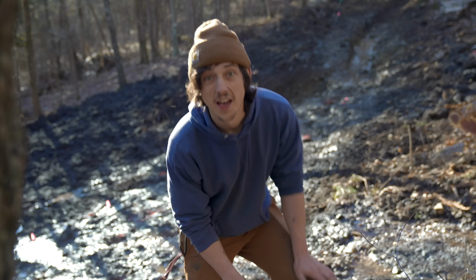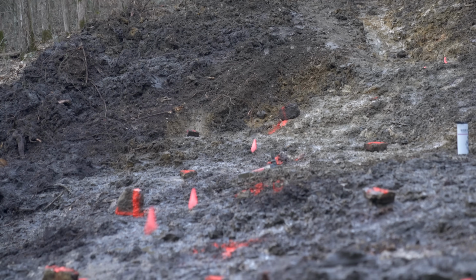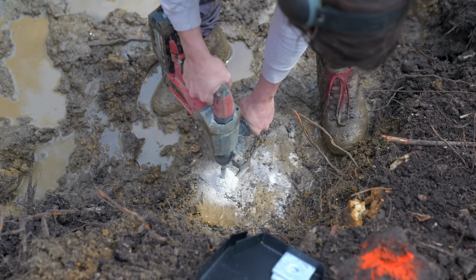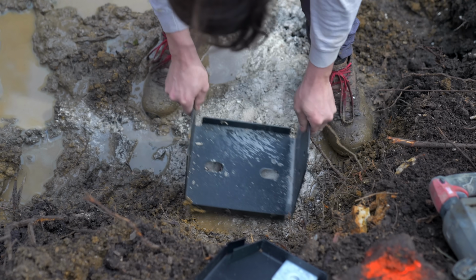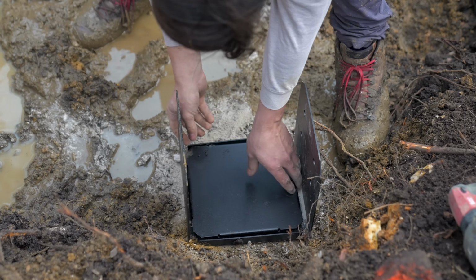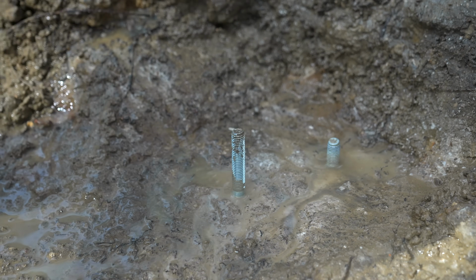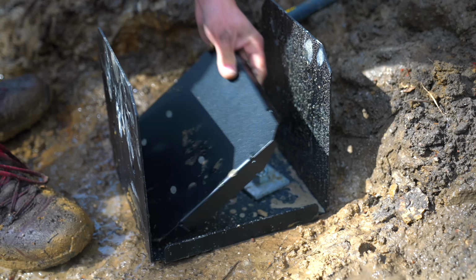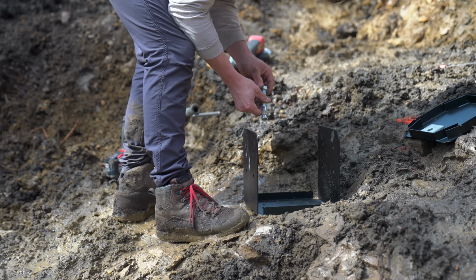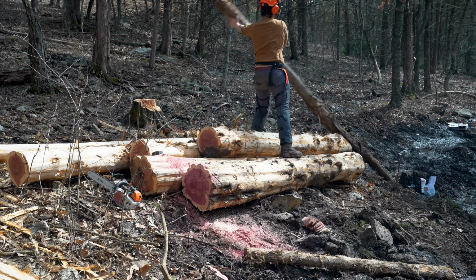And after a little frustration, I managed to get everything marked out and then started getting our post bases attached to the bedrock. So much mud. Ridiculous. Normally, I'd be pouring concrete right now to attach the feature to, but when you have bedrock like this below your feet, all you have to do is drill a hole and shove these bolts in it that are designed to stay in rock.